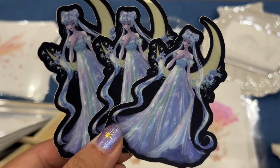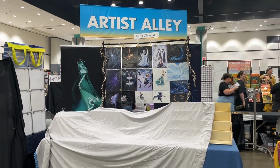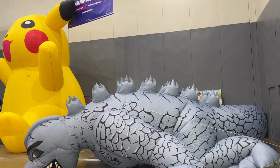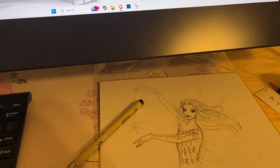I was running low on these Princess Serenity holo stickers, so I had to restock. And then finally we reached the end of the day. Low-key, this was my mood because it was finally 8 p.m. After dinner, I started working on a commission I received to draw Show Yourself Elsa, which was super fun and relaxing. And that was the end of Friday.